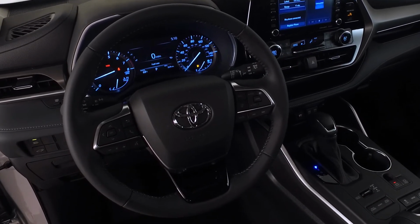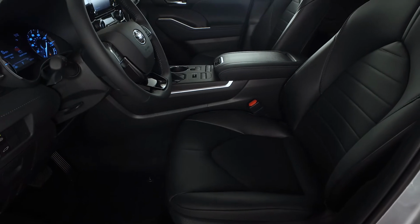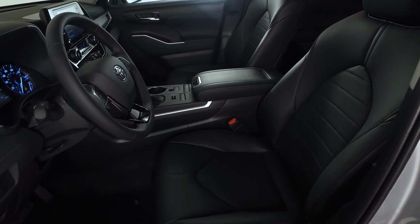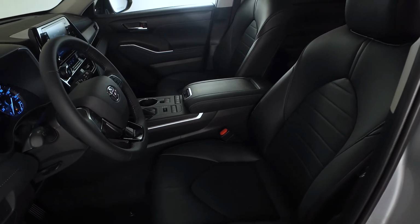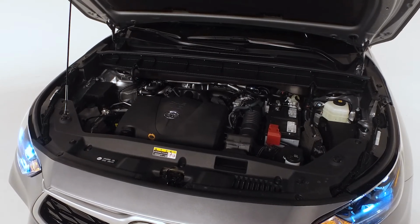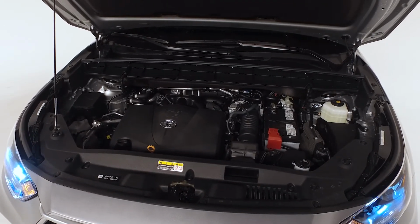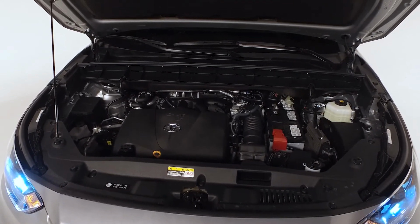This Highlander Limited also includes a heated 10-way power adjustable driver's seat with power lumbar support and heated 4-way power adjustable front passenger seat. The Highlander XLE is powered by a 3.5-liter V6 8-speed automatic transmission. In fact, traditional gas or hybrid models are both available.